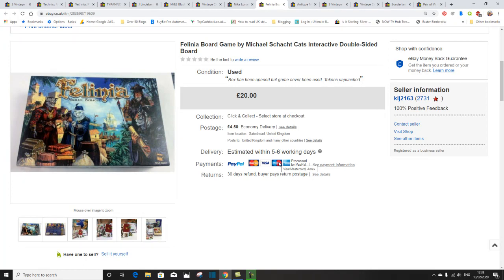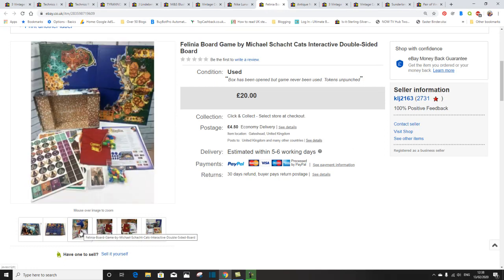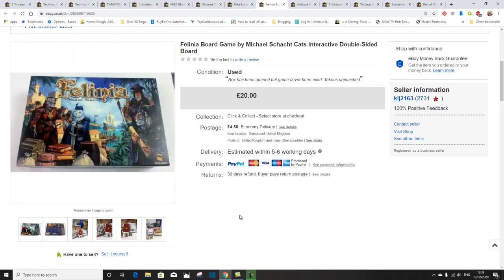Everything was in really good condition. Some of the things were still sealed. I put it up for £20. I'll just show you the insides. A lot of the things were still sealed in really good condition. Looks like an interesting game. I did think I might play it, but we never got round to it.